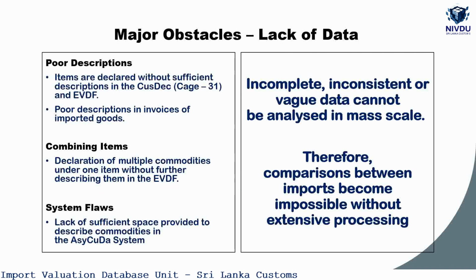So, moving on, what are the major obstacles hindering these objectives? One is poor descriptions. By prevailing law, importers are required to provide sufficient descriptions in CUSDEC in Cage 31. Descriptions should have enough details for us to effectively assess the value. Furthermore, invoices submitted with CUSDEC often have poor descriptions.